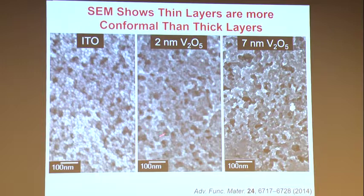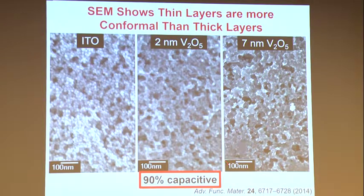Here we conformally coat it with 2 nanometers and 7 nanometers of vanadia. And we said, okay, I got it. This will be a pseudocapacitor, and this will be a battery. And skipping all the data, we can do the electrochemical kinetics, and indeed we find this is dominantly a pseudocapacitor, and we find that this is also a pseudocapacitor. And this means that that pseudocapacitive length scale is not the same in all materials, and we need to figure out how to define that length scale.